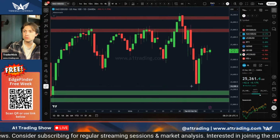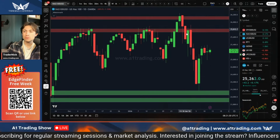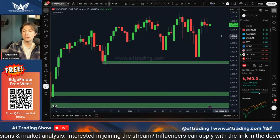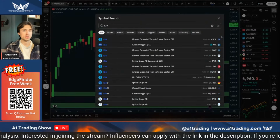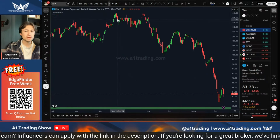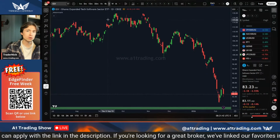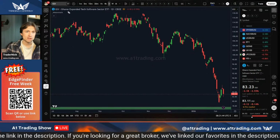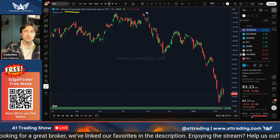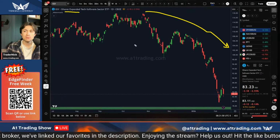NASDAQ also a little bit of selling pressure here recently, bounced back pretty decently, although, man, it is a minefield out there in the stock market. Like individual stocks, there's a lot of them that are just getting hit so hard here recently. I'll show you, for example, the IGV. This is the software sector ETF. This thing is getting slammed hard.